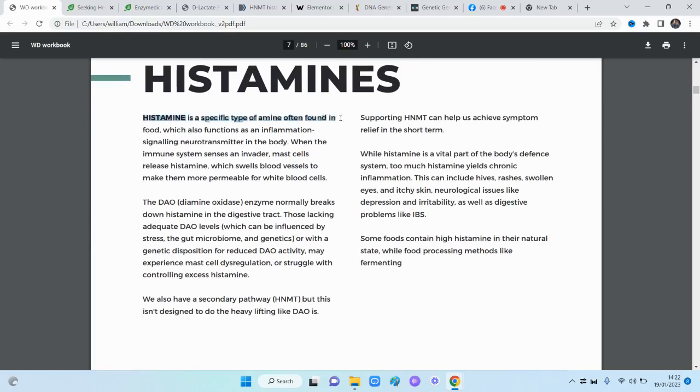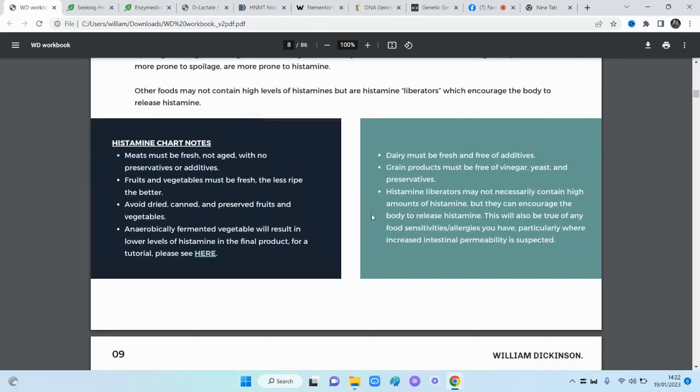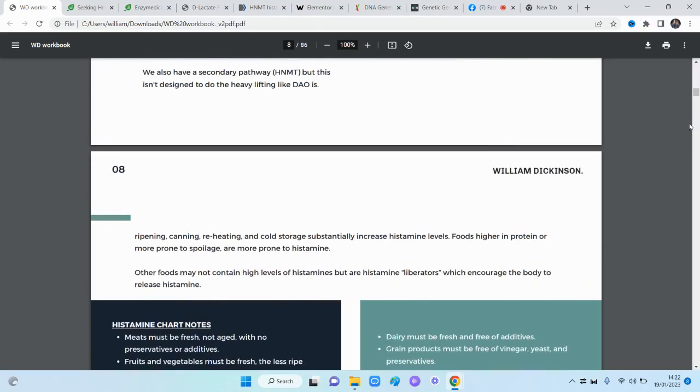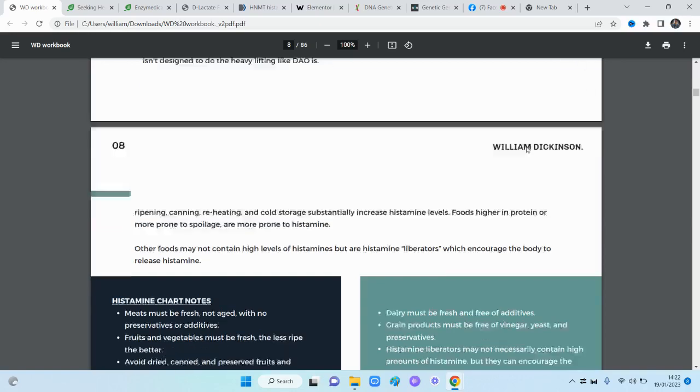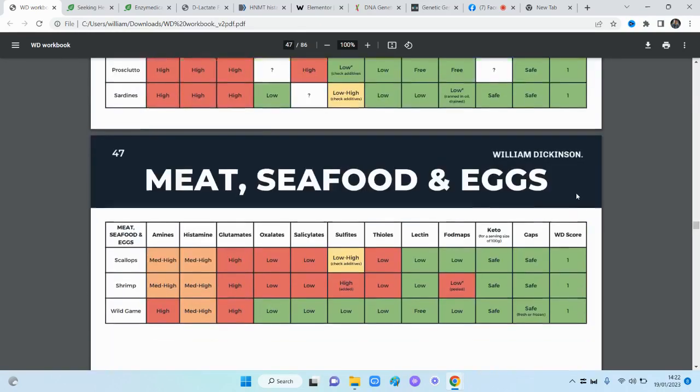So, a specific type of amine found in foods. There's loads of different information here. There's a bit about DAO and HNMT, which we're going to talk about in these other tabs at the top. You can get a copy of this and read it yourself. I don't want to go over this in too much detail. But what I would do, so this is the first step, is I would try a low histamine diet.